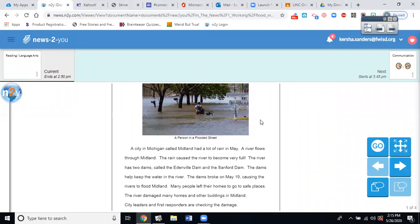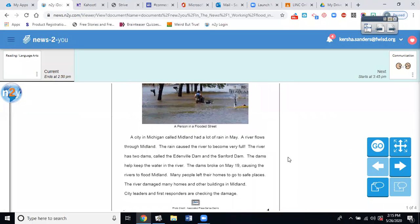So let's read. A city in Michigan called Midland had a lot of rain in May. A river flows through Midland. The rain caused the river to become very full. The river has two dams called the Edenville Dam and the Sanford Dam. The dams help keep the water in the river. The dams broke on May 19th, causing the rivers to flood Midland.